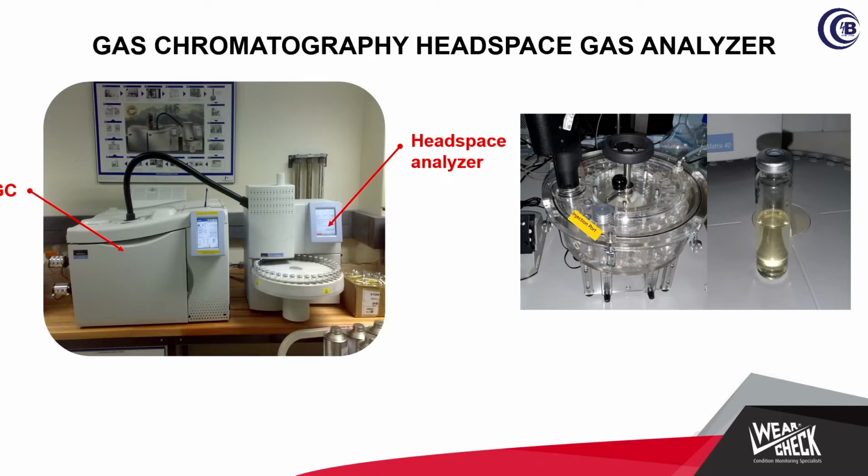We are talking about headspace. If you look at that vial, half of it is full of oil, the other half is headspace. What that instrument is doing is shaking it and heating it up prior to testing, and all the gases in your oil go out of the oil into that top part of the vial. The instrument then analyzes that headspace of the transformer oil. Very accurate method if everything was done correctly.